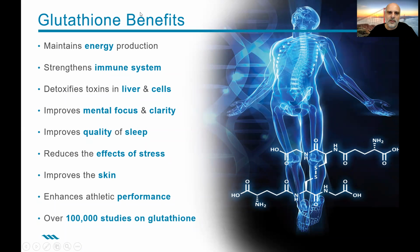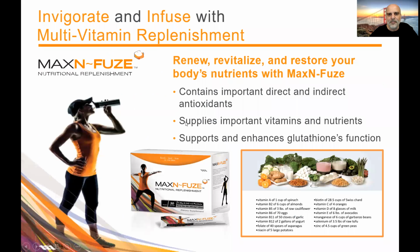We already talked about all these glutathione benefits. It also improves the skin. That's the largest organ of the body, and people find smoother skin because it's detoxifying every cell in the skin. It enhances athletic performance. And again, we have so much validation on PubMed, over 100,000 studies on glutathione. So that's very significant right there. I think it's actually up to 150,000 now. There are more studies on glutathione now than vitamin C, just as an example.